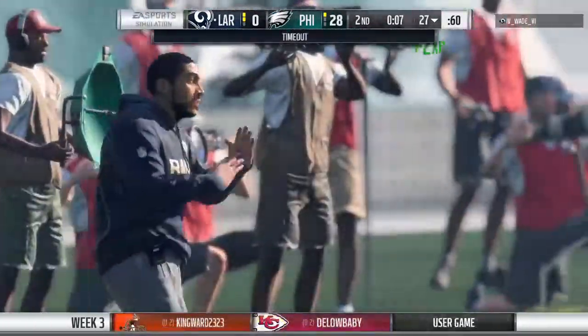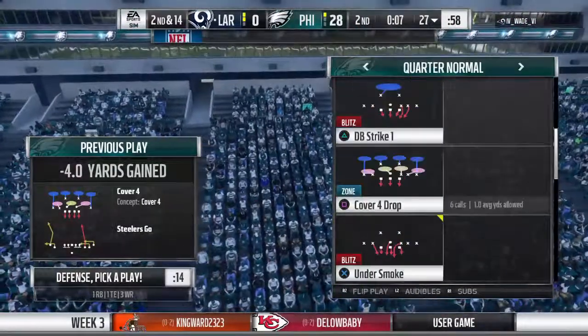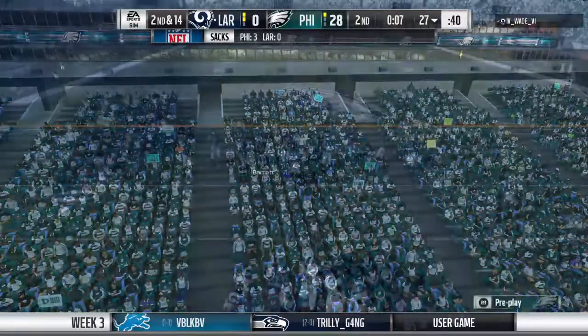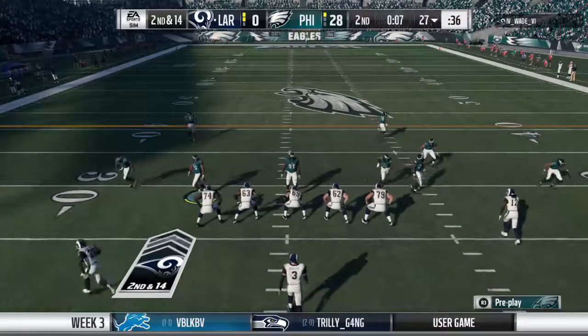Eagle pressure, too much this time. Down he goes. Now a timeout taken. Perhaps a chance for one more quick play and then another timeout if they hurry. We'll see.